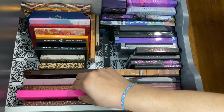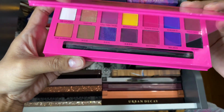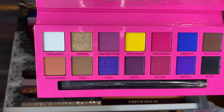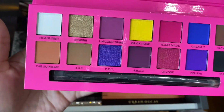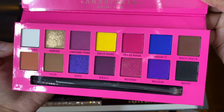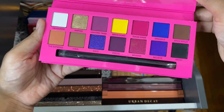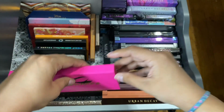The next one is going to be an Anastasia palette. So this is the Alyssa Edwards palette. I don't think they make this anymore, but I'm sure when Marshalls and TJ Maxx open up, they will have these palettes because I know I've seen them there. And they are like $24 or something like that. But it's just so pretty. I've used it a couple times, and every time I've used it, I've loved the look. So I cannot get enough of this palette, and I love the bright colors in there.